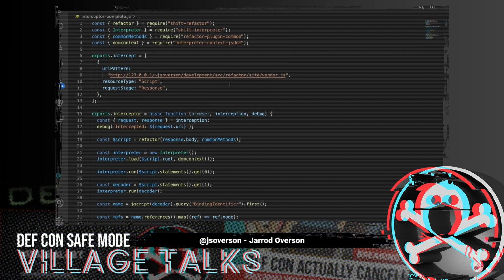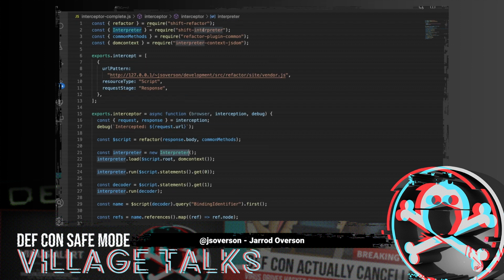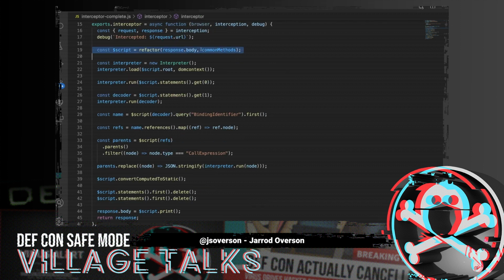So we set our URL pattern to the vendor file that I had on my local server. And we have fleshed out the interceptor so that we are running it through refactor and also loading up our interpreter via shift interpreter and massaging some JavaScript. So refactor, we already went over a little bit. We are sending it the response body, and we're also adding a common methods plugin.